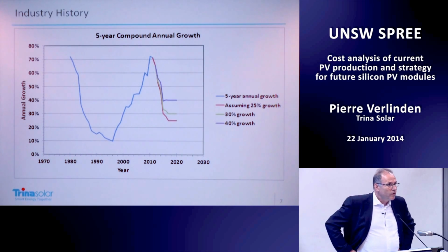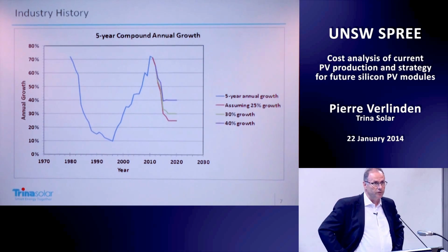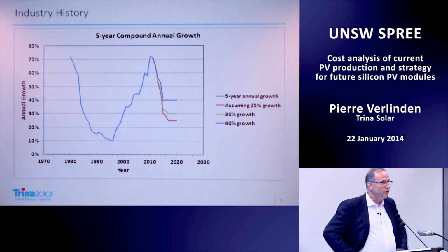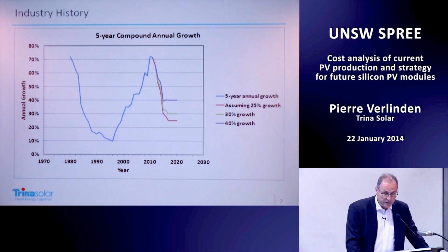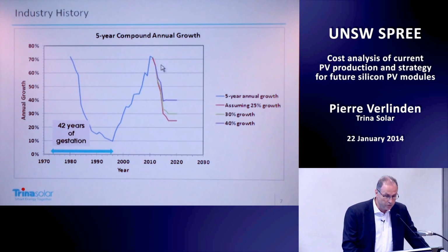Interestingly, the growth of the PV market changed significantly over the last 40 years. This graph represents the 5-year compound annual growth. So if you take the last 5 years and look at the average growth during those years, it went from quite significant growth in the beginning, declined steadily to about 10% roughly in the middle of the 90s, and then grew rapidly. That was basically due to the feed-in tariff in Germany.